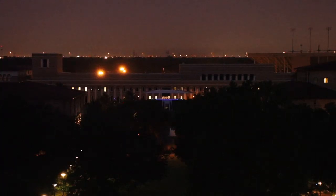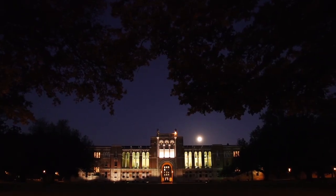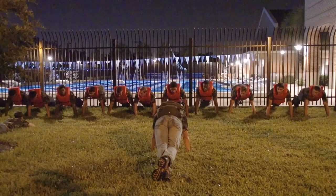So it's 4:45 a.m. We're outside of the Rice Rec, right next to the pool. Rice University men's basketball team. We're heading to this Navy SEAL training. Not really sure what to expect, but we're just here ready to go. Coach Rhodes says this might be the hardest thing we've ever done in our life.